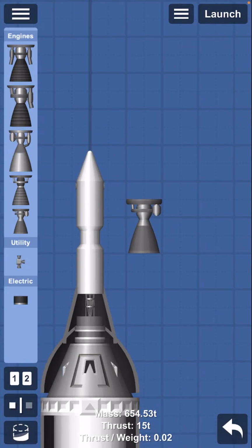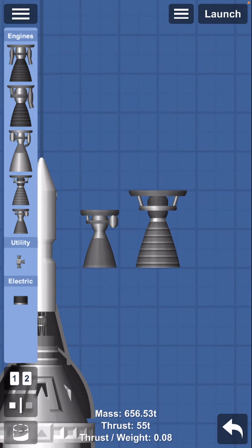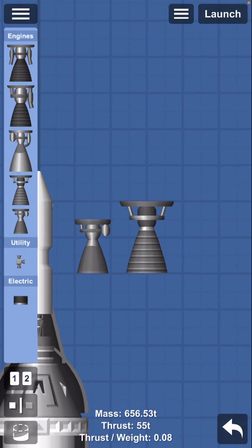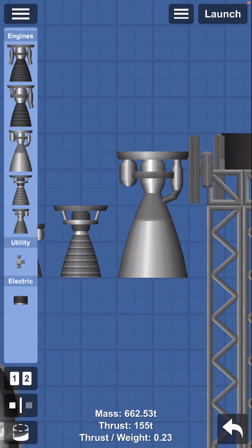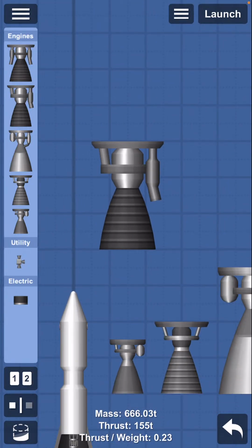Wait. 1, 2, 3, 4, 5, 6. So 15 divided by 6. Hold on. Desmos. 2.5. So 2.5 tons of thrust per estimated square, whatever that is. Like 10, I think. And 40. 4, 8, 12, 16, 20, 24, 28. That's 100, right? Yeah, 100. A little bit less, but we're still getting there. This one's smaller, so 1, 2, 3, 4, 5 up to 14. It's like 25, I think.